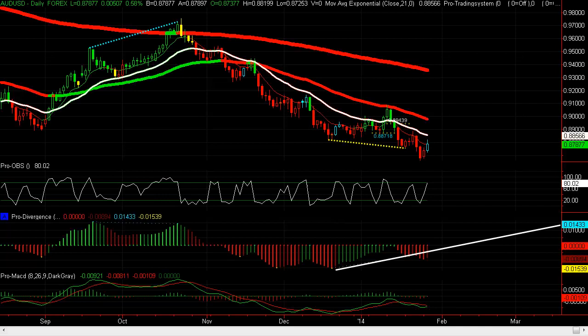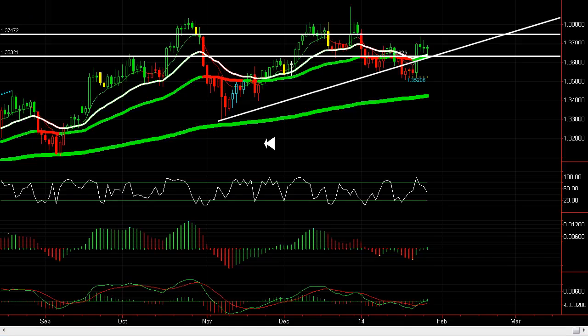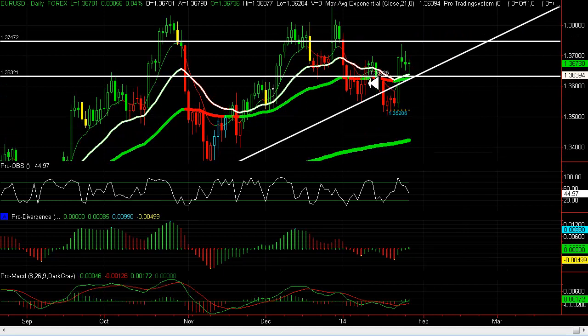Aussie pushed higher here on these major divergences. Let's not try and get brave yet with this, but looking at this, I'm thinking we are certainly due a push higher after such weakness over the last several months. The Euro USD is holding, it's green, just bounced off those moving averages as well.